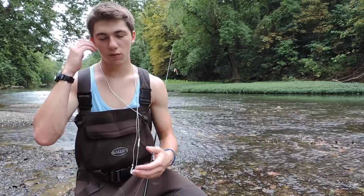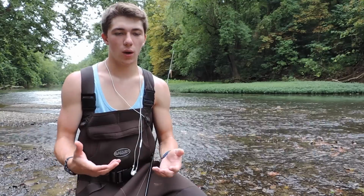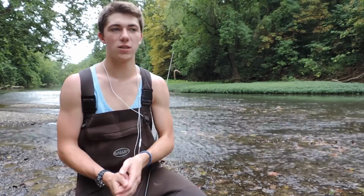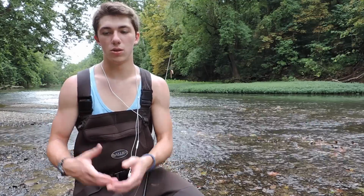I fish this river quite often, and I tend to get into the bigger schools of smallmouth when I'm in the fast-moving, cool water. It just seems to be a really big habit for those fish. They like that fast-moving water. They're almost like trout. They run with the current. A lot of the bait runs with the current, and so do the smallmouth.